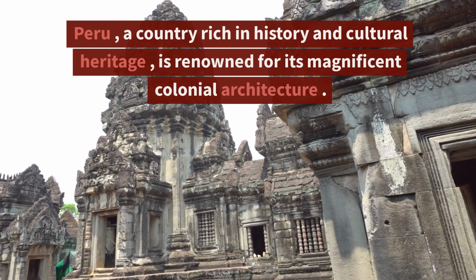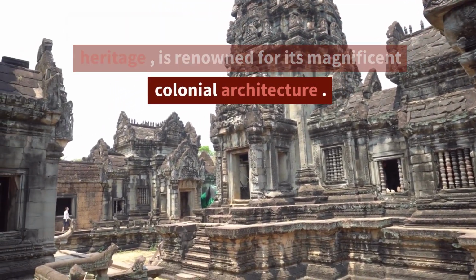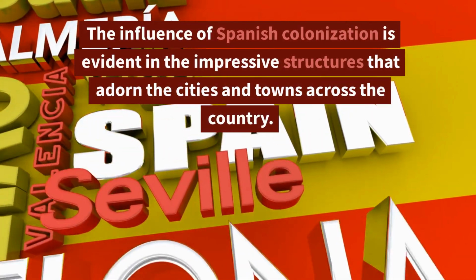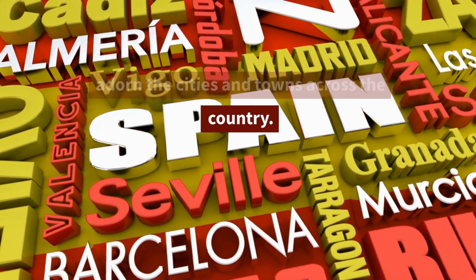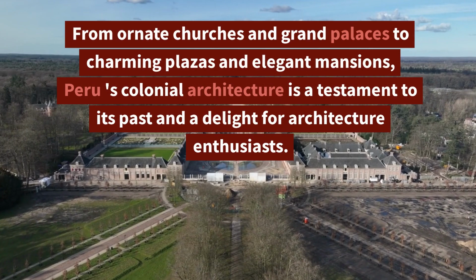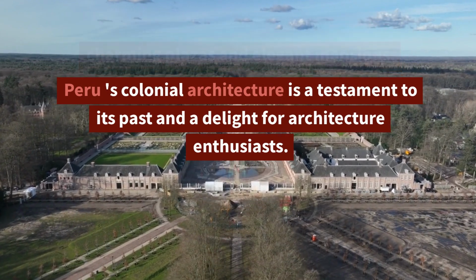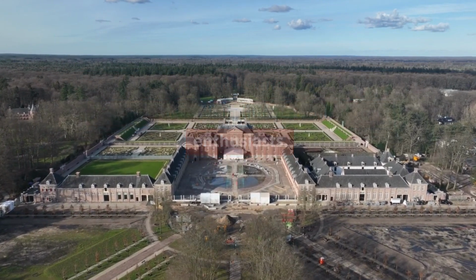Introduction. Peru, a country rich in history and cultural heritage, is renowned for its magnificent colonial architecture. The influence of Spanish colonization is evident in the impressive structures that adorn the cities and towns across the country. From ornate churches and grand palaces to charming plazas and elegant mansions, Peru's colonial architecture is a testament to its past and a delight for architecture enthusiasts.